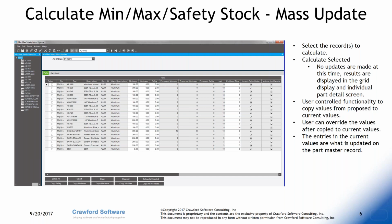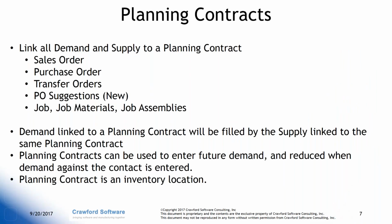If there are questions about it, we'll be happy to talk about them at the end of the webinar and go through it. After that, I'm going to go ahead and move into planning contracts. Planning contracts is another big piece of functionality that's been added with Epicor 10. It gives you the capability for long lead times and some additional planning, which we'll talk about in the next couple of slides.